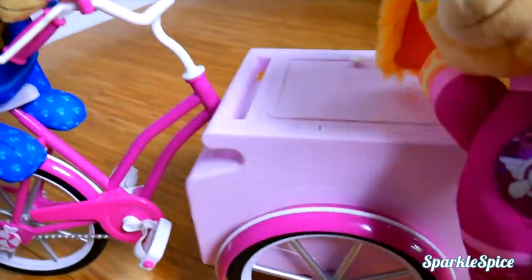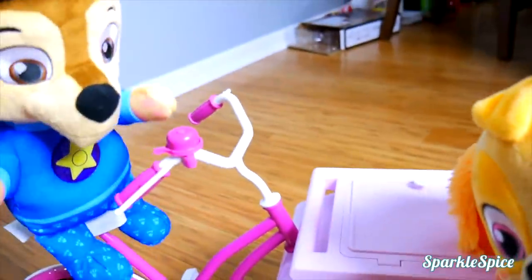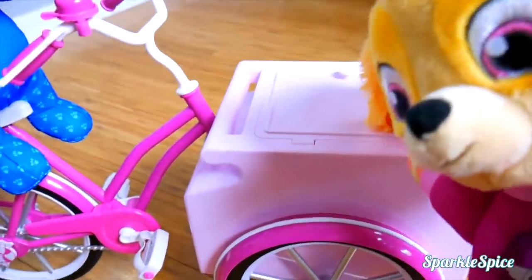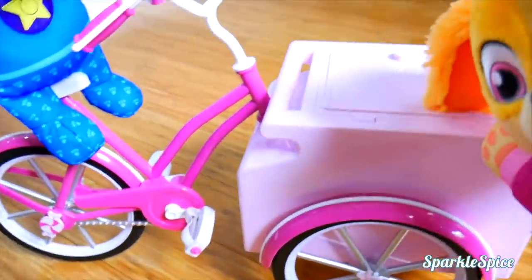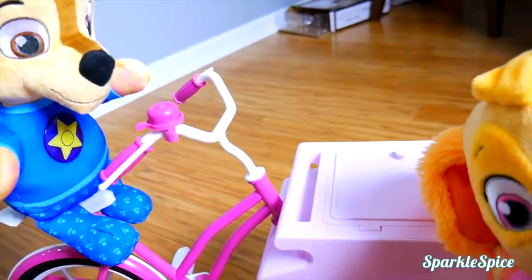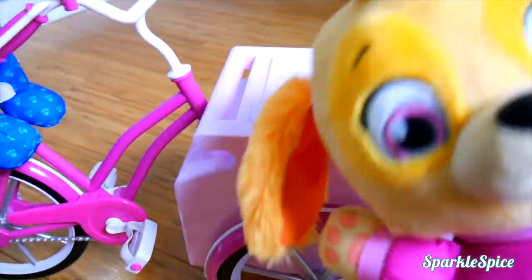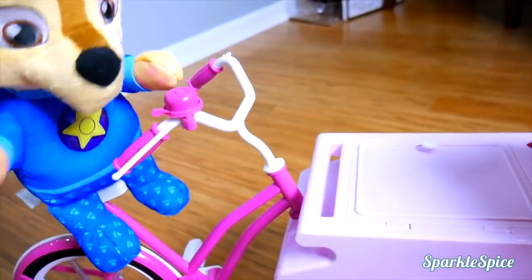Incoming! Whoa, Chase, this looks amazing. Yeah, don't you like it? Yeah, it's pink, just like me. I think it's missing something, though. What do you think it's missing? We need an umbrella for a sunny day, and I don't see any ice cream. Okay, well, let's get some.